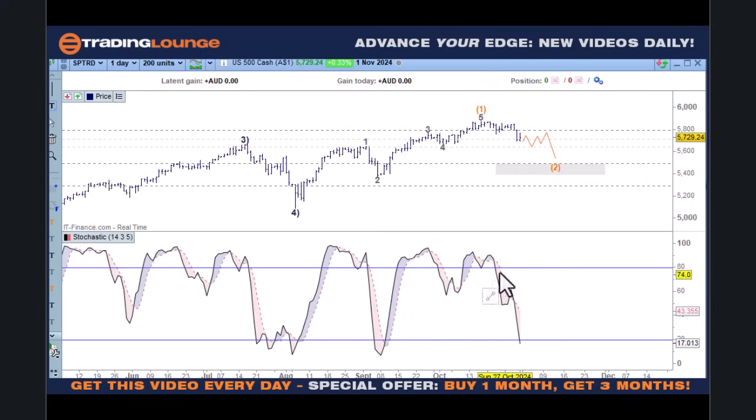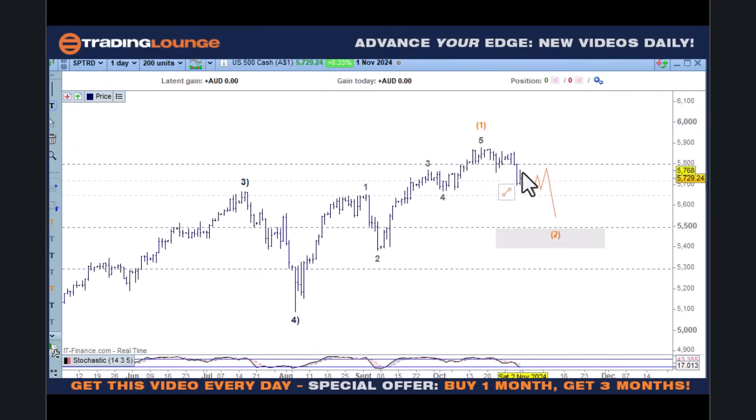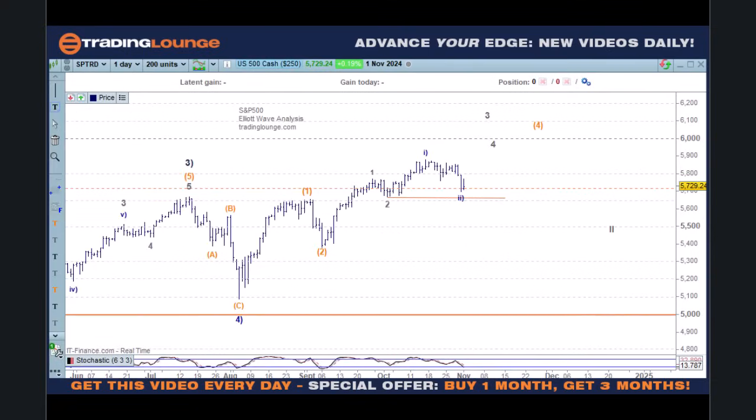Obviously, in a couple of sessions, maybe later in the afternoon or something, maybe we make a little low here and then we start pushing up for this B wave here. That would be about the right timing. But also, when it pushes up here, we can also have the situation where it pushes up here further. So that's what I want to talk about now.